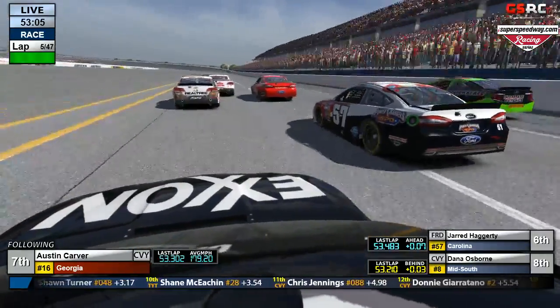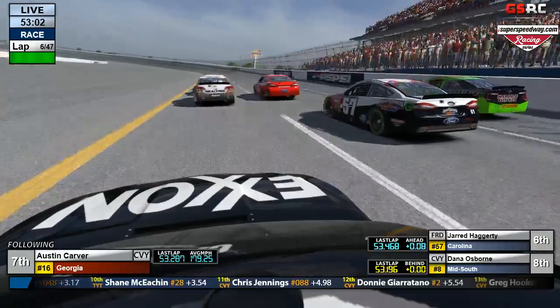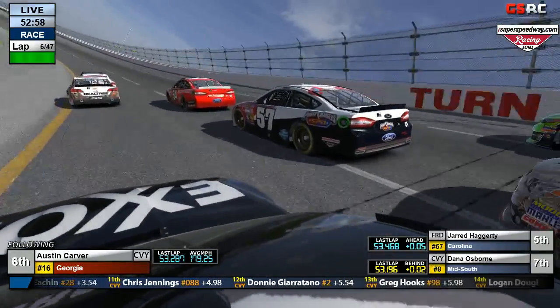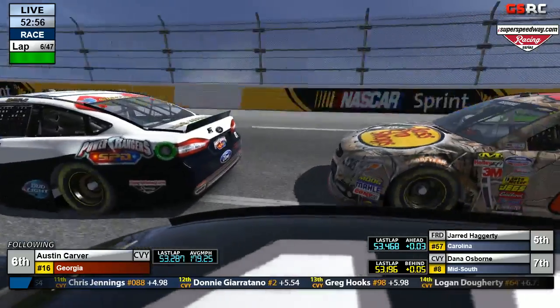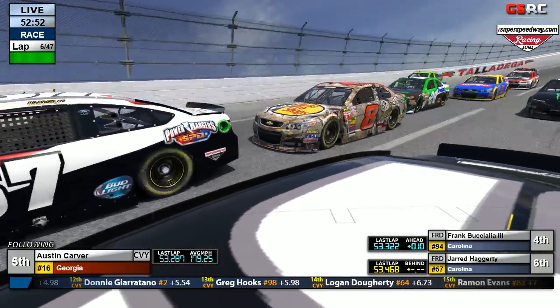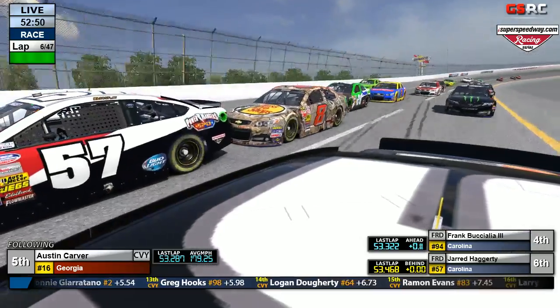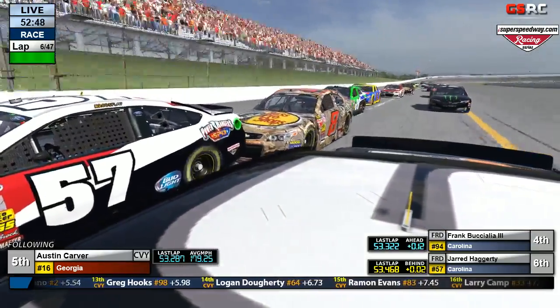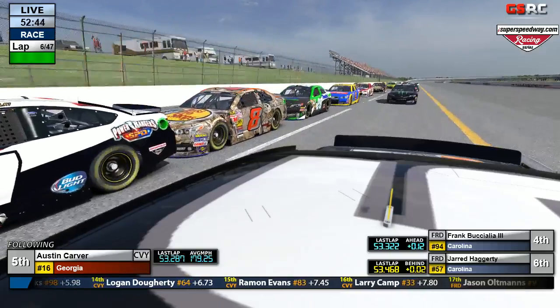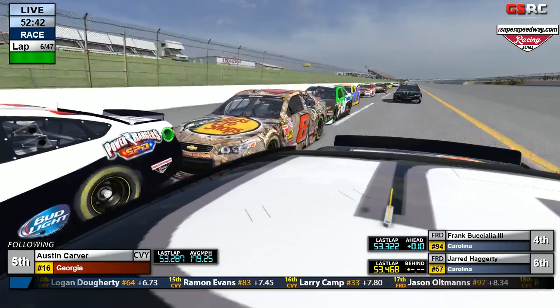Now they go 3 wide at the front. Yeah, that's one car there in the middle, Jared Haggerty. He was pushing the 18 and Jimmy Todd. They weren't getting anywhere. Now the 18 is kind of stranded. He's going to go all the way to the back of this lead draft of race cars because nobody's going out to that 3rd lane. He's going to cycle in well outside of the top 14 as he goes in behind the 98 of Greg Hooks. However, the 94 of Frank Basilia has stepped out of line.